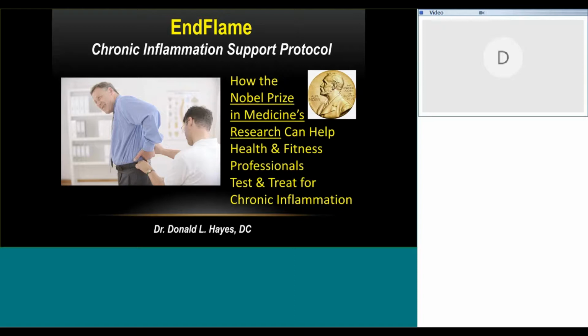Hi, colleagues, and welcome. As you see on the first screen, this is the Inflame Chronic Inflammation Support Protocol, subtitled How the Nobel Prize in Medicine's Research Can Help Health and Fitness Professionals Test and Treat for Chronic Inflammation.